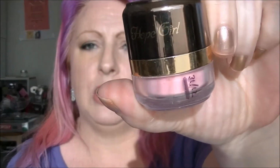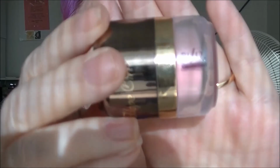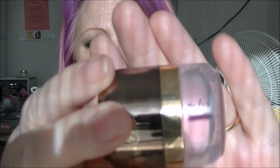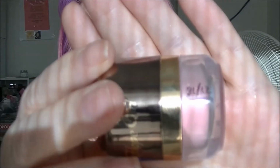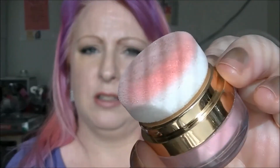This is the Hope Girl blusher in, I don't know, girly pink. I found the best way to work out is to put it on the side like that. I can't tell with all of the glare on there, but I've used about that much. And you can tell in there that it's been used because it's sort of going everywhere. Quite like it. It's probably actually a little bit too light. I think on a lot of people this would actually be highlighter, not blusher, which is funny because I'm really pale, but it does seem to be just a touch too light, really.